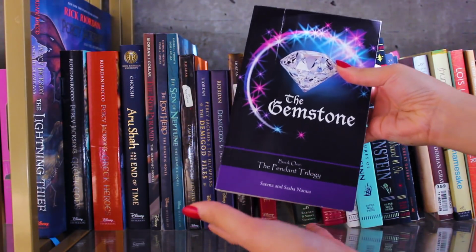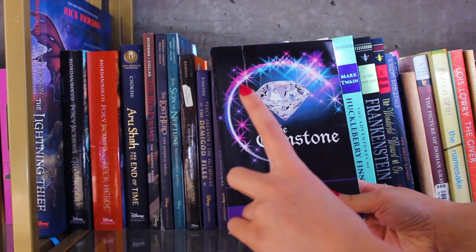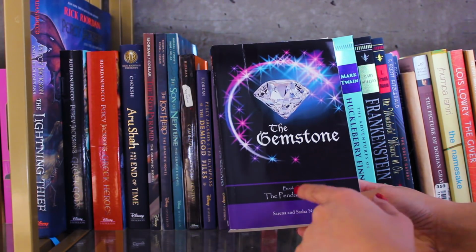This book here is actually the very first book I received when I started YouTube for review, and this is The Gemstone by Serena and Sasha Nunui.